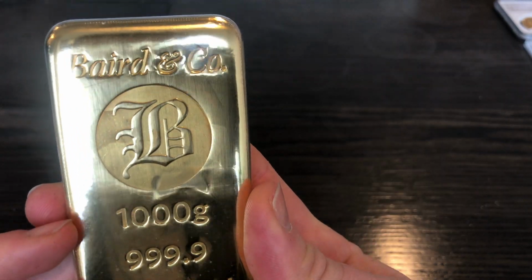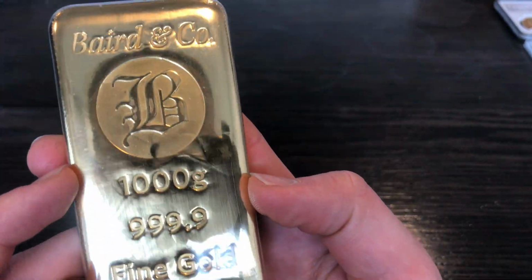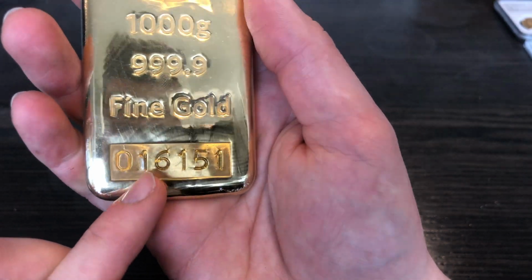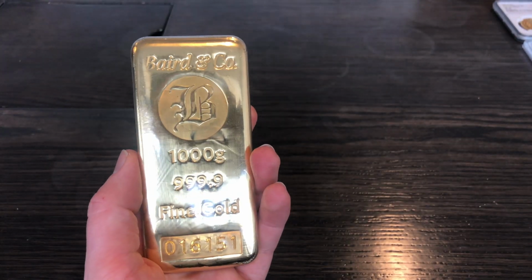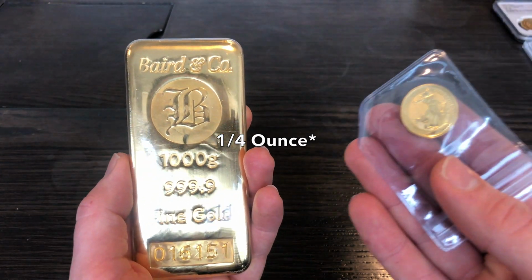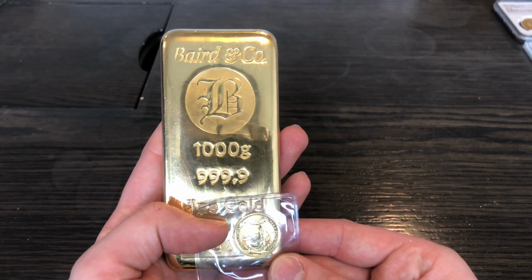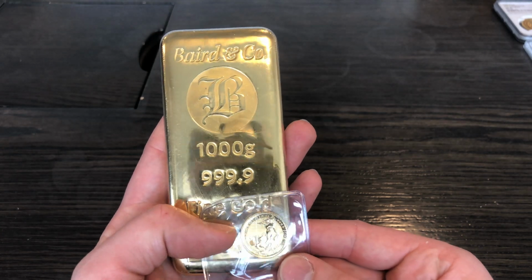You can see this bar is stunning. It's a polished bar with the Baird logo on the front there, and it's got a serial number here. If you were to compare this to, say, fractional gold, here I've got a 1/10 ounce Britannia. You see the difference? Look at the size comparison, a 1/10 ounce Britannia versus a 1,000 gram gold bar.